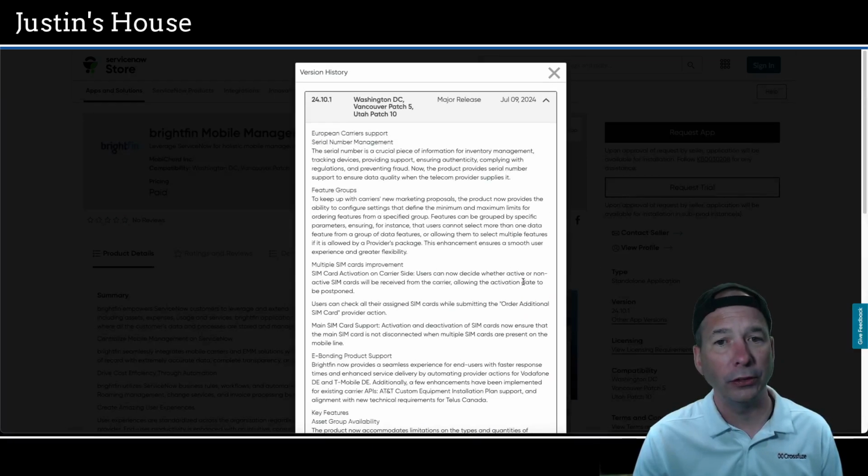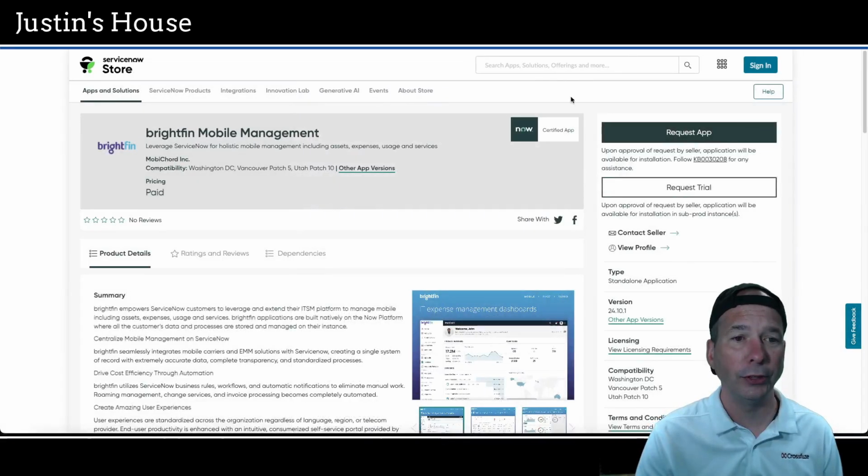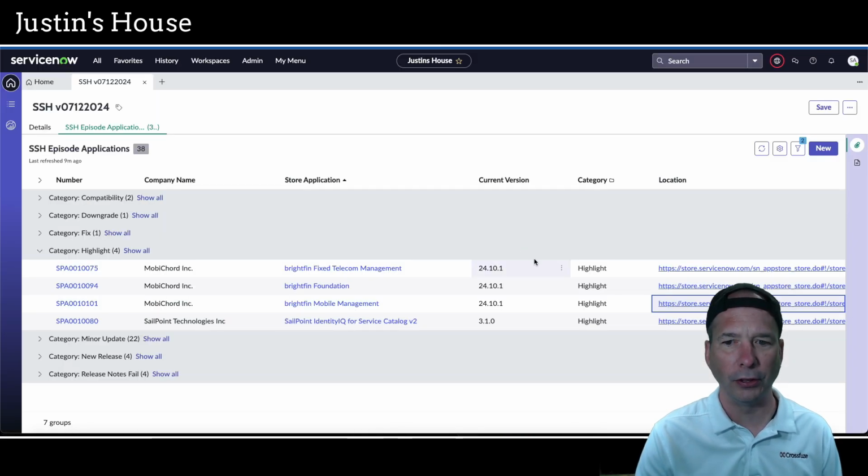Lots more detail in the release notes, so thank you to the team at Mobicord Inc. for those 3 updates with very detailed release notes.